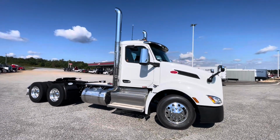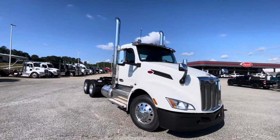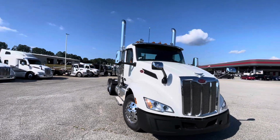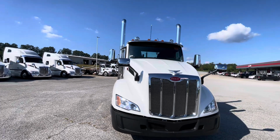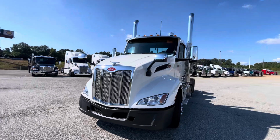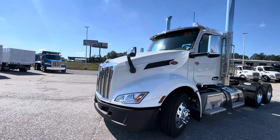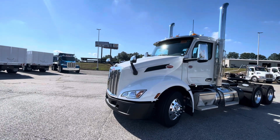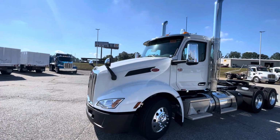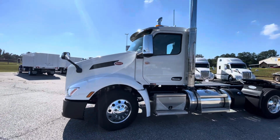This is a brand new 2025 Peterbilt 579 day cab. It is a Cummins powered X15 with a 12-speed automated transmission. It's got your safety features like your Bendix forward-facing radar, your collision avoidance, and your adaptive cruise.